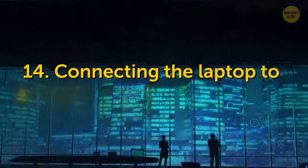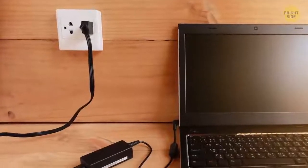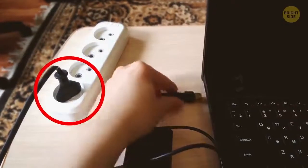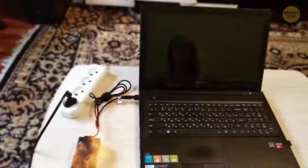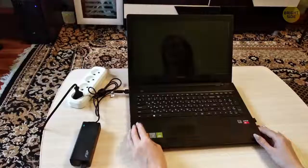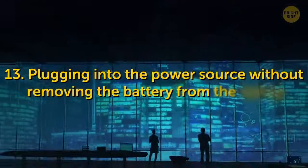14. Connecting the laptop to a power supply the wrong way. If you're like me, you probably think it doesn't really matter which end of the charger gets plugged in first. Turns out we're wrong. Never plug it into an outlet first without connecting something to the other end. If you do this, the power supply can simply burn out, or worst case scenario, you can kill the motherboard. Always start with connecting the laptop to the charger, then the plug to the outlet, and only then turn the laptop on.